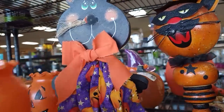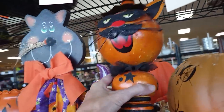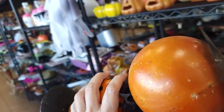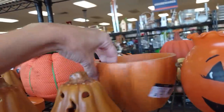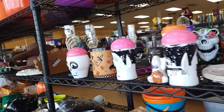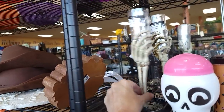I see a cute cat thingamajig. Thingamajig. Gosh. What kind of a word is that? Oh, you're missing an ear. Cat is missing an ear. Well, goodness. Maybe we're not going to find so much cute Halloween. It's very hard to find cute Halloween.